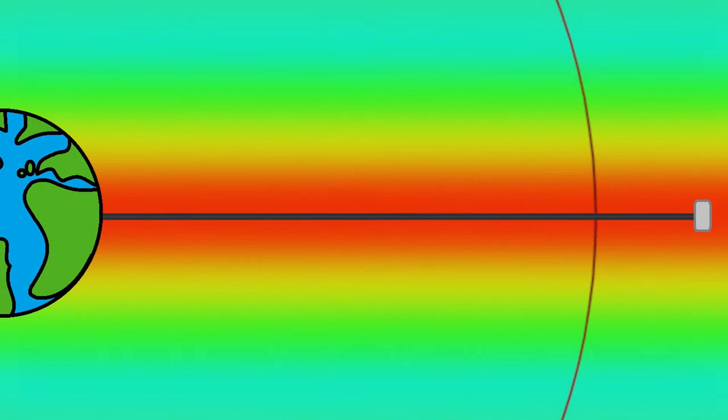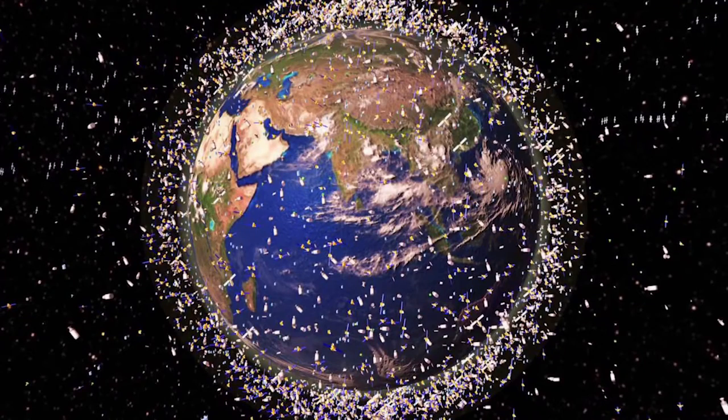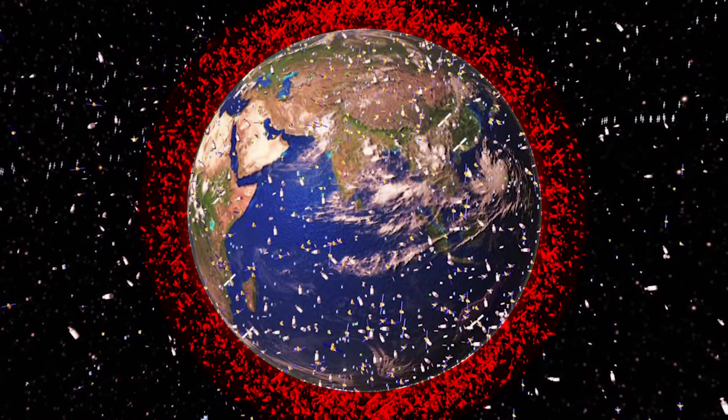Now I have a second map which shows the density of debris based on location. Quick disclaimer here, this is much less concrete than that velocity graph. This is only an approximation. Also, when you look at a picture like this, it looks like debris is evenly distributed in this area.